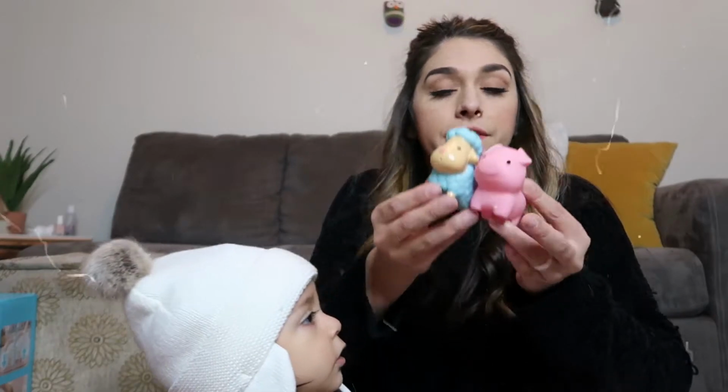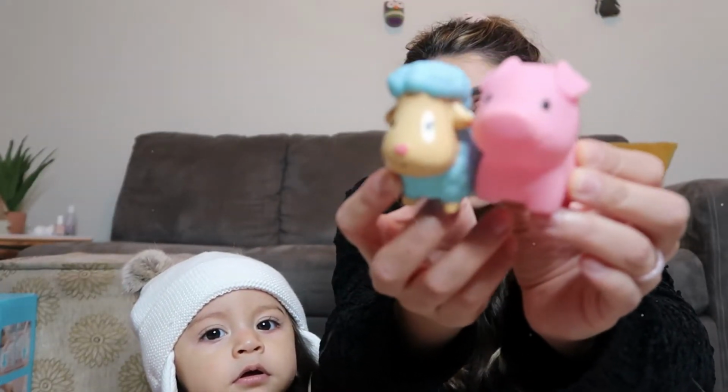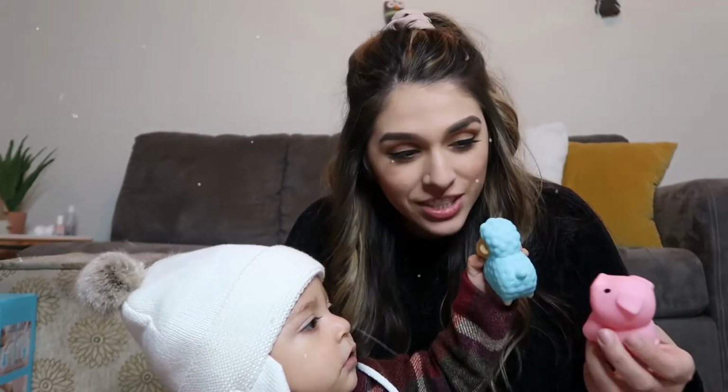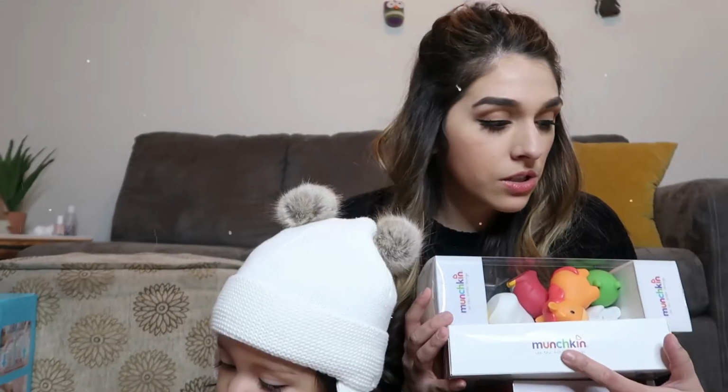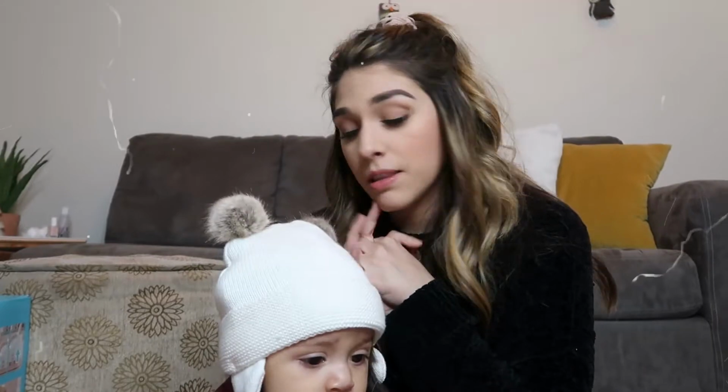These are my two favorite ones. The little piggy and the little sheep or lamb or whatever you want to call it. She's cute, huh, baby? She loves these. And I believe this was a little set that was given to Penelope by one of Mikey's aunts. So thank you so much, because we definitely needed bath toys.